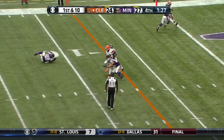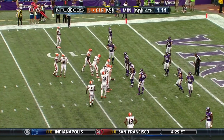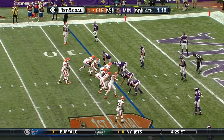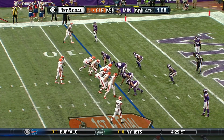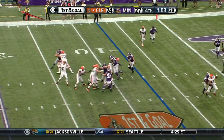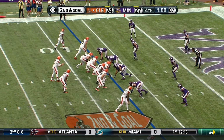Hoyer again, another completion. Here comes the twirl and Gordon. Corkscrewing to the 7. He's still able to haul it in with one hand. What a drive engineered by Brian Hoyer in his second career start. On the drive, it's first and goal at the 7. To the end zone and incomplete. One timeout remaining.